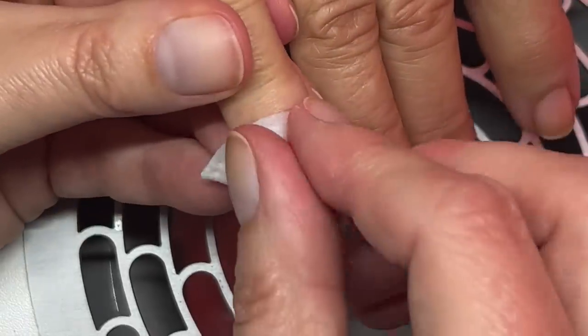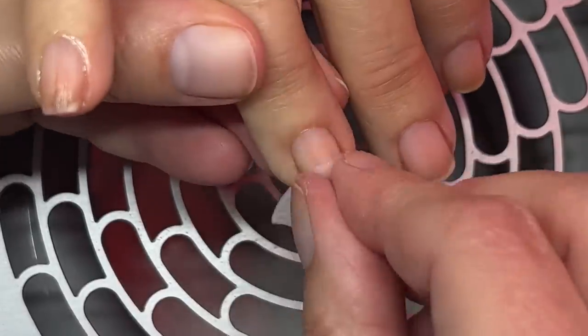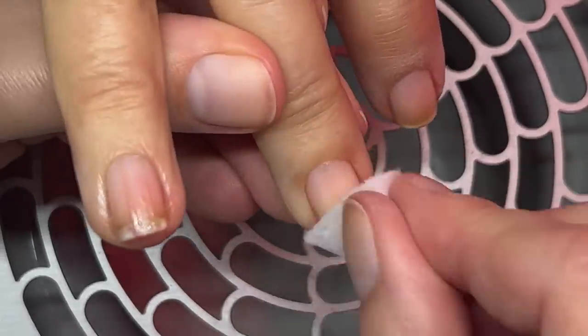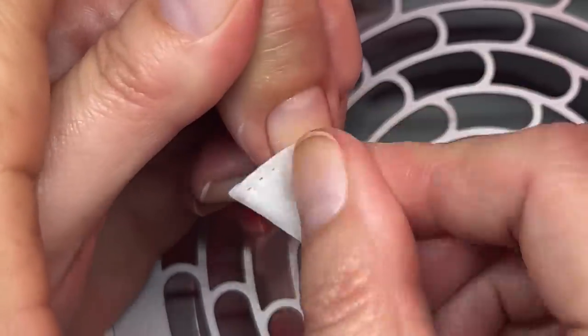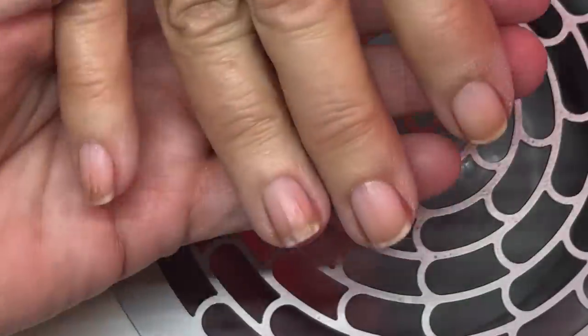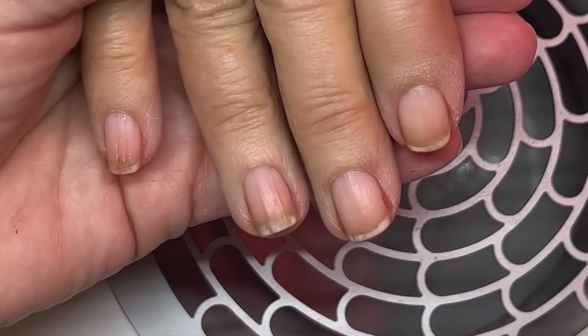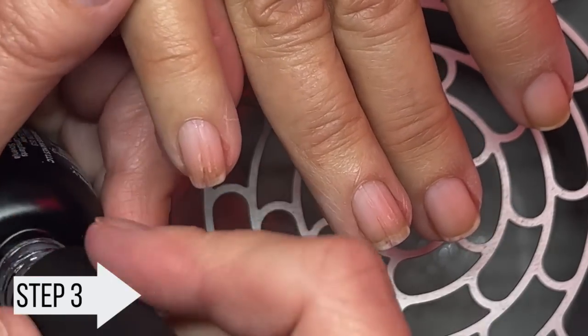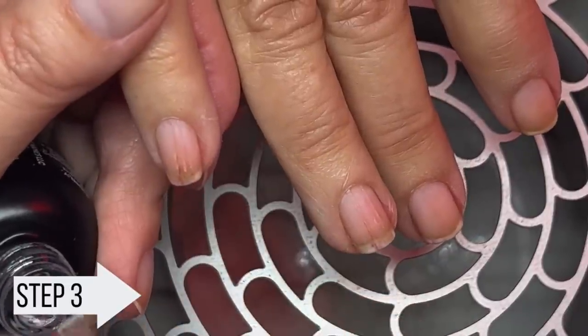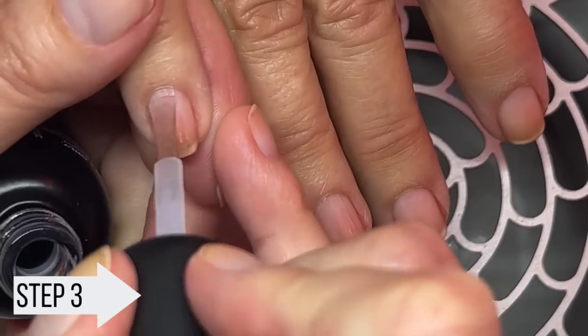Okay, so this has cured already. We're gonna wipe it with alcohol. When you're doing the manicure this way, you really have to pay attention to what you're doing because it's very easy to get lost. And now this is the second coat of the strengthen. And this one is going to be heated up only for 2 minutes.